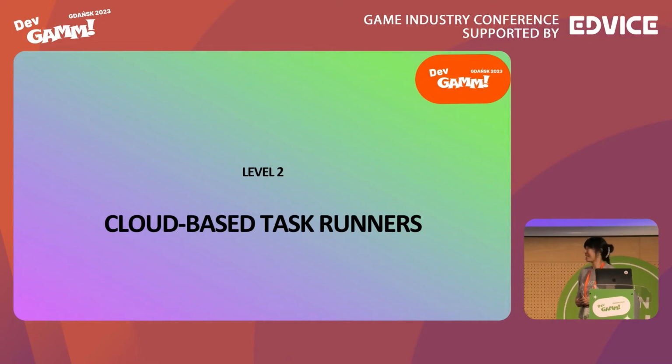So can I interest you in some cloud-based task runners? In level 1, I'm going to talk about cloud-based task runners. So far, we have mentioned the word automation quite a few times. And this is indeed a recurring topic when we talk about cloud native development. This is because in an ideal world, you shouldn't really do any repetitive tasks manually. If you find yourself repeating something, you should probably consider automating it. Automating tasks not only saves you time, it also reduces the chance of making mistakes.